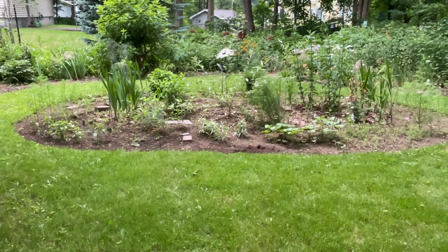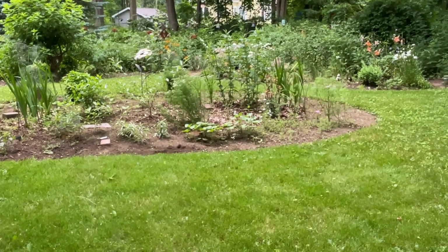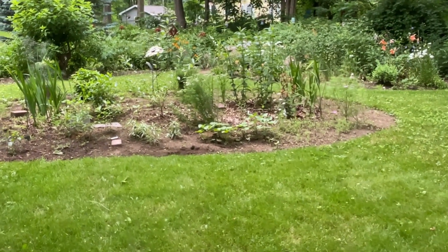It's a long shot of the pollinator garden bed. That was just bare ground. I just had dug that up back in April. And it's doing quite well.